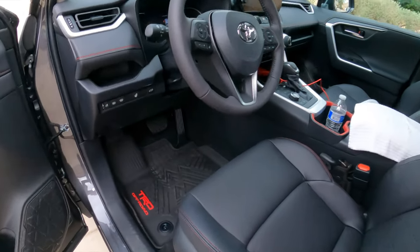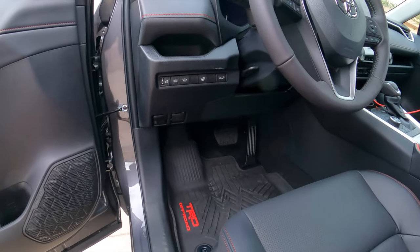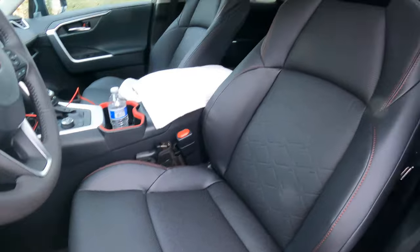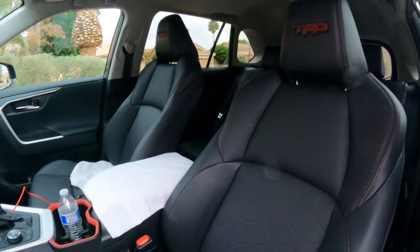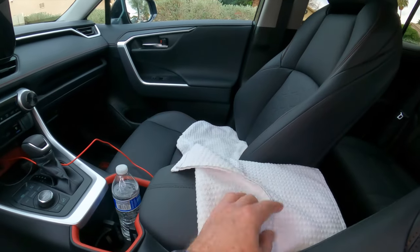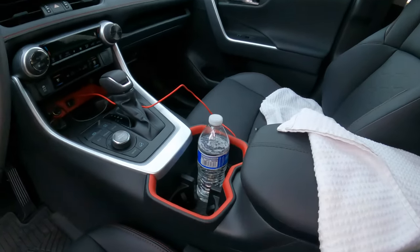Anyway, so it's got the fog lights. I like the seats. I got the TRD logos on there. I always put a towel on my armrest because if I'm wearing a t-shirt, I don't want to wear that out. It's kind of nice.